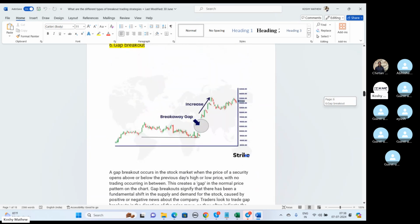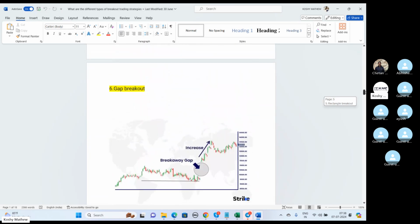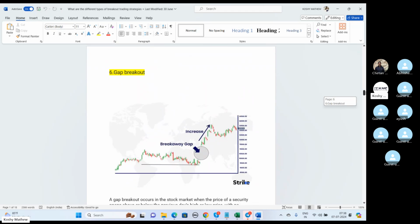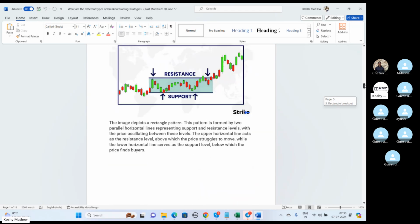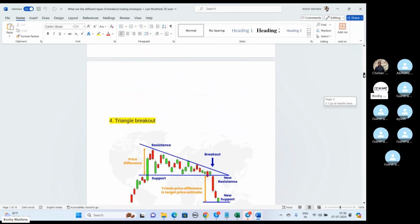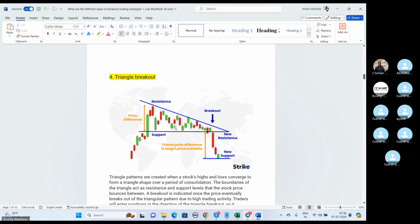Even in stocks, indices, anything. In gold, commodities, you can go with any commodities or indices or in stocks. These patterns will work. Triangle breakout also very good one. It takes time. You need to have a lot of patience, but breakout happens.